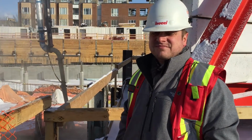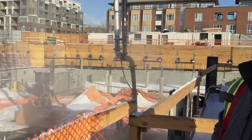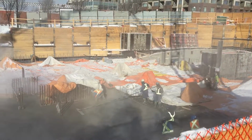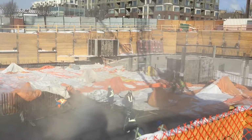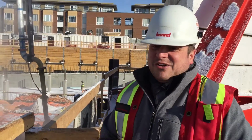Everyone, we're over at the Radius construction site with our construction manager Don Poirier, and today there's a lot of concrete being poured. Kind of tough to see because there's a bunch of steam there, but Don's going to break down what's happening.